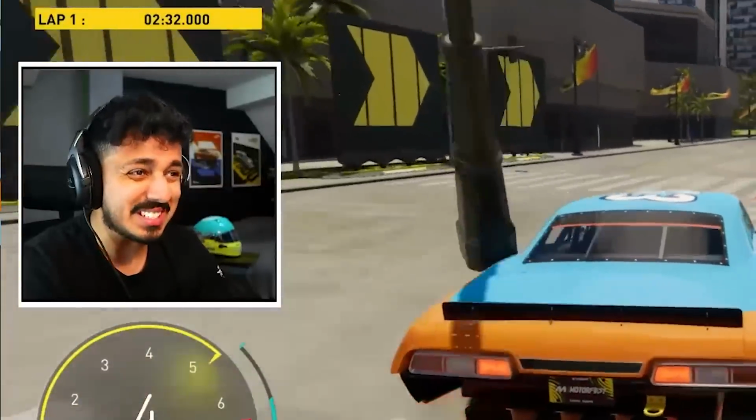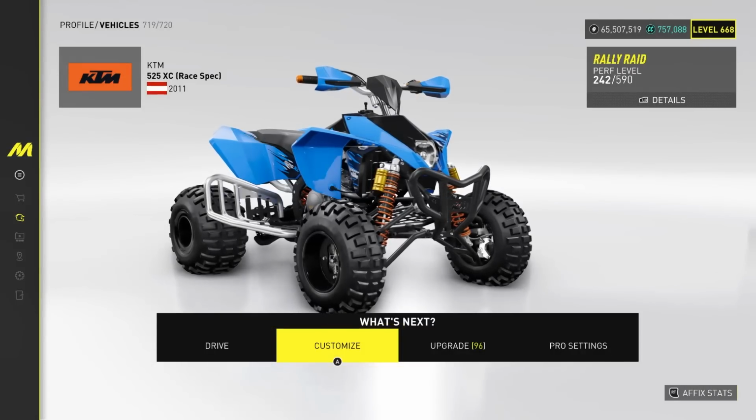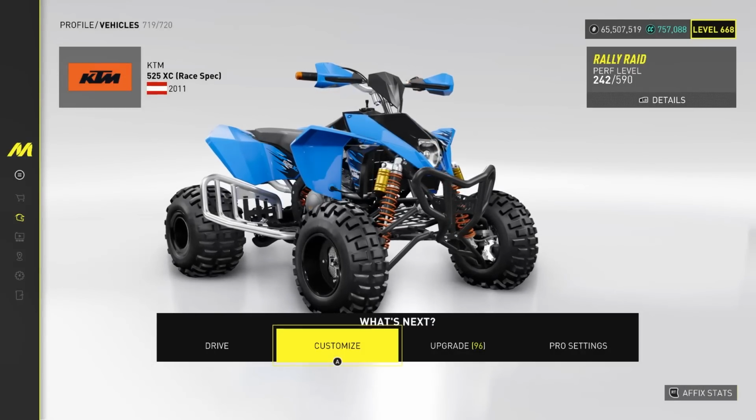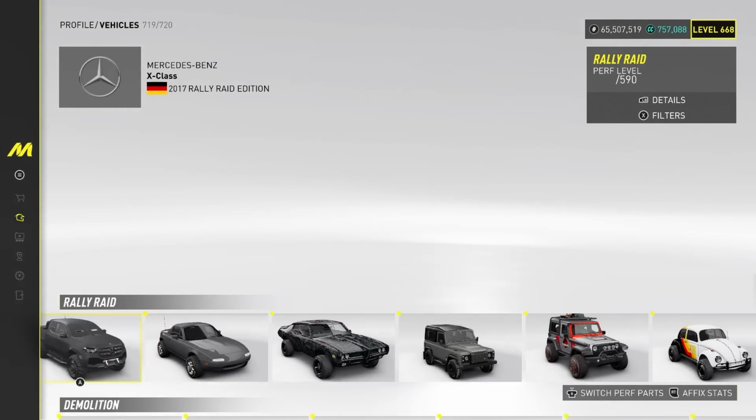As well as, honestly, go through Street Tier 1 and 2 and fix it. And while you're at it, please and thank you, put the quad bike in a spec with motocross. Because what the hell is it doing in rally raid?